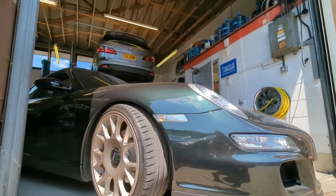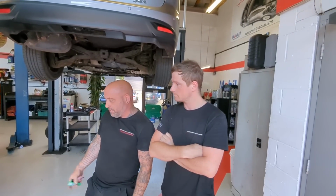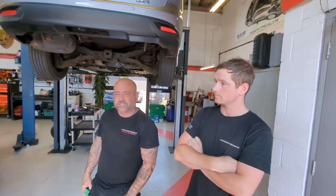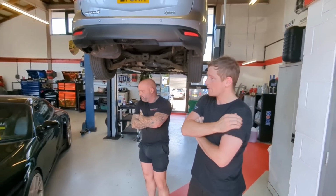What do you think of the car? Beautiful, beautiful. The film is amazing. The wheels really complement the car. The stance of it is lovely. The bumper, it's just subtle but effective. It's really nice. Awesome. Thank you very much, guys. You're welcome. Appreciate the work. No worries.